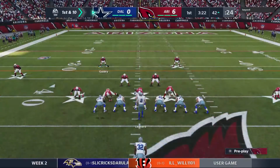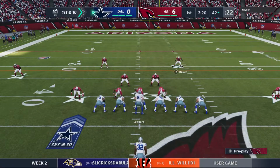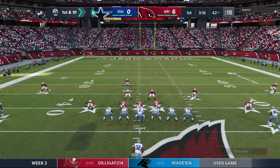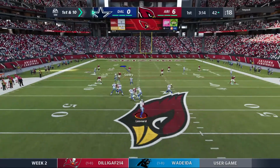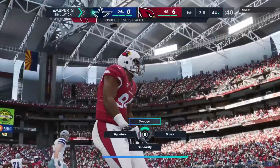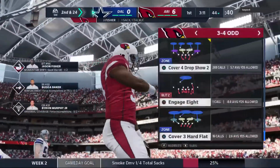So into Cardinal territory now. It's 1st and 10 at the 42-yard line. Looking to throw. Leonard. Pressure, and he's going to be taken down. They sack him back right around the 44.